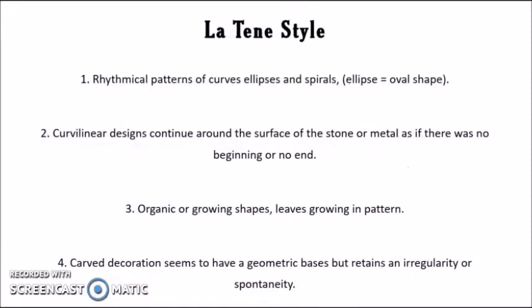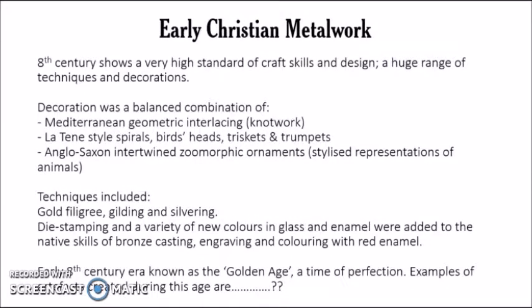The presentation concluded with a brief overview of early Christian metalwork, where I explained to the class that we would be mainly focusing on 2 artefacts and answering an exam question in a couple of weeks based on what we will be covering.